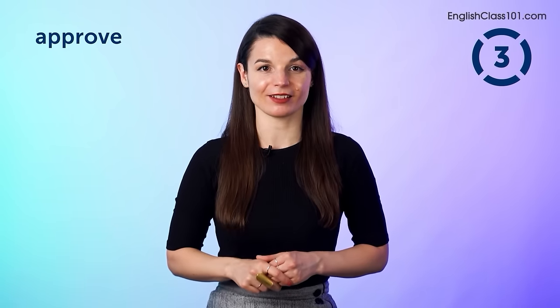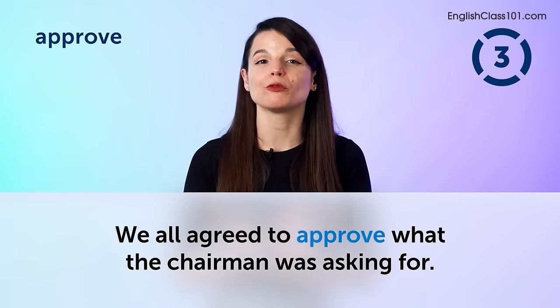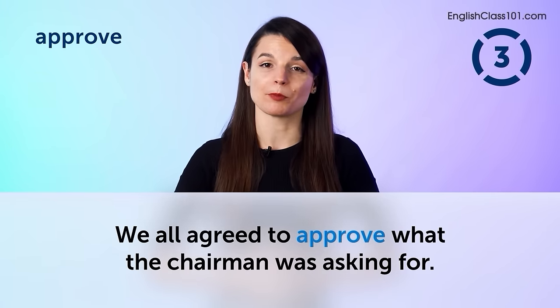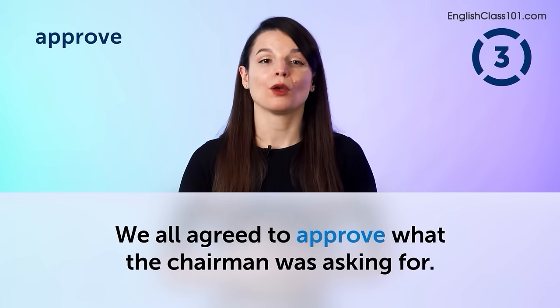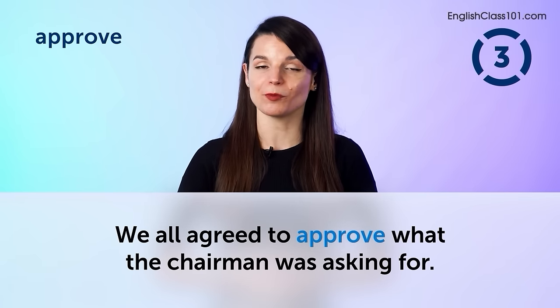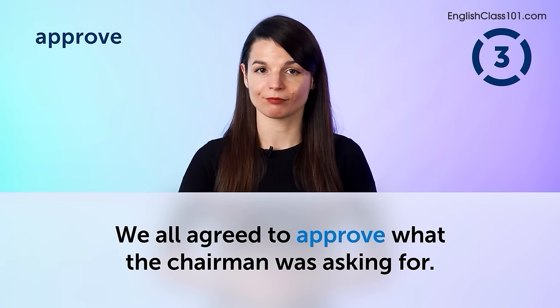Here's an example sentence. We all agreed to approve what the chairman was asking for.